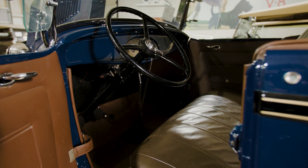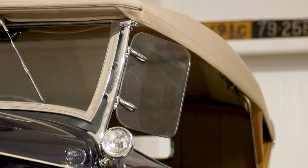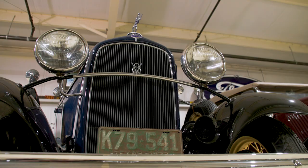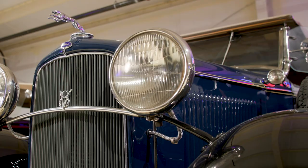Right. This Phaeton now is a good example of what a family car might have been back then that had an elegant look to it. Yeah, the fact that it's a four-door, it's a convertible, and no roll-up windows, side window curtains, that defines the Phaeton. This one in the blue, black fenders, double side mounts. It's an exceptional automobile. Indeed.